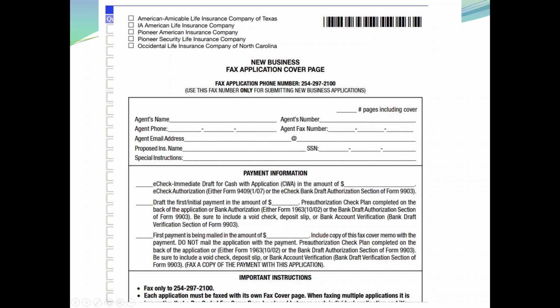For your new business, when you fax it in, you'll have a new business fax cover sheet. You'll want to submit this with your business, and fill out the required information.